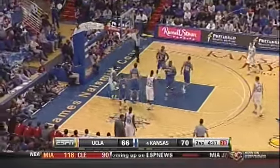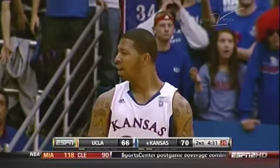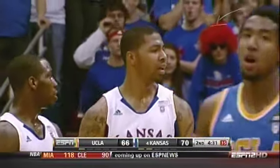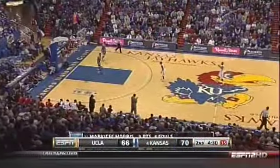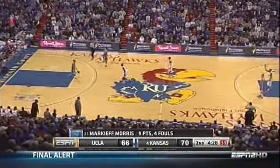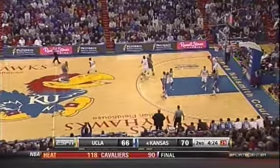Markieff Morris, and they say offensive foul. Use the arm for the hook. Tommy O'Neal on the call, and that's 4 on Markieff. You talk about the maturation of the young guy, Josh Smith, who's been foul prone all season. That time he just moved his feet, held his ground, and because of his size, Markieff Morris trying a little trickeration right there. So 4 on Markieff, 16 fouls on Kansas, 19 fouls on UCLA.